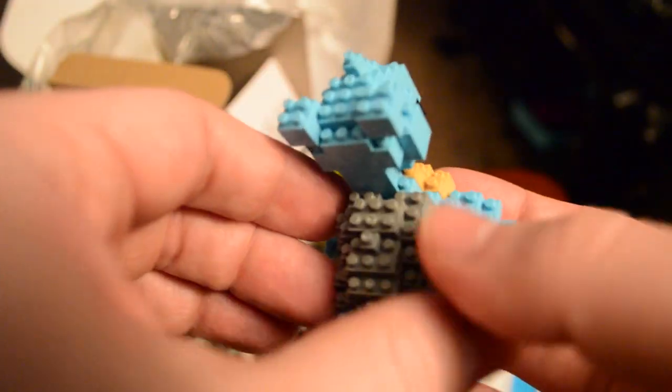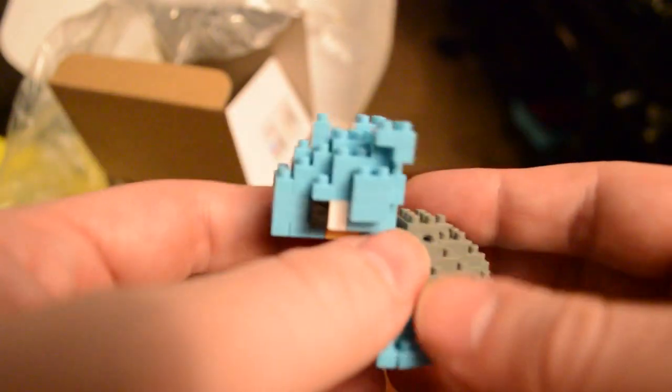Yeah, there you go. Took a lot longer than I expected, but the pieces are so small. My fingers are so fat that you're trying to do this and they kind of pop apart, but I got them. I got them built.